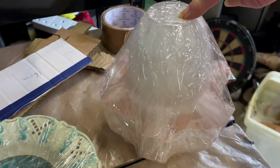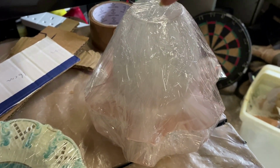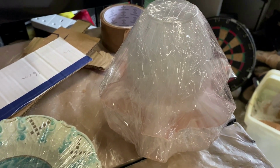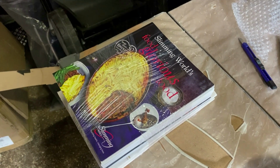And then we've got these 2 vintage opaque glass lampshades. You've seen these before because they've been returned. They cost £2.22 about 4 months ago, and they sold for £22.79. A couple of things that have sold while I'm packing.